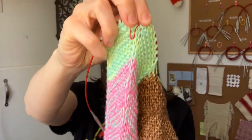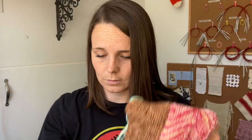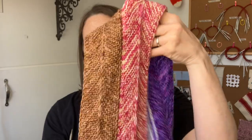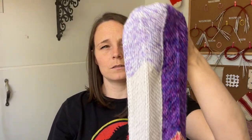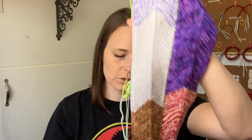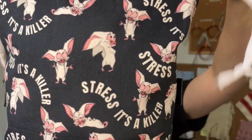Okay, let's see. Progress keeper away. So there's where I was. Here's where I am. Now, I don't have that much. Okay, maybe I do. I have like maybe 2 colors left before I finish it. So that's exciting.